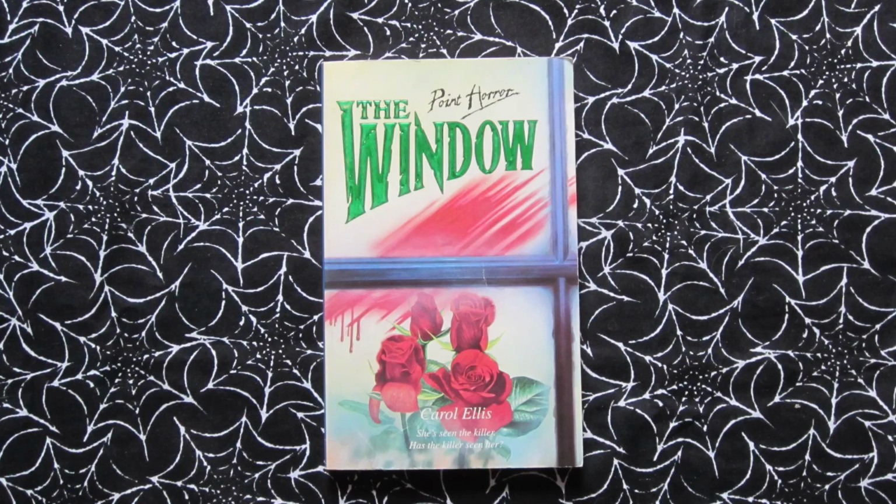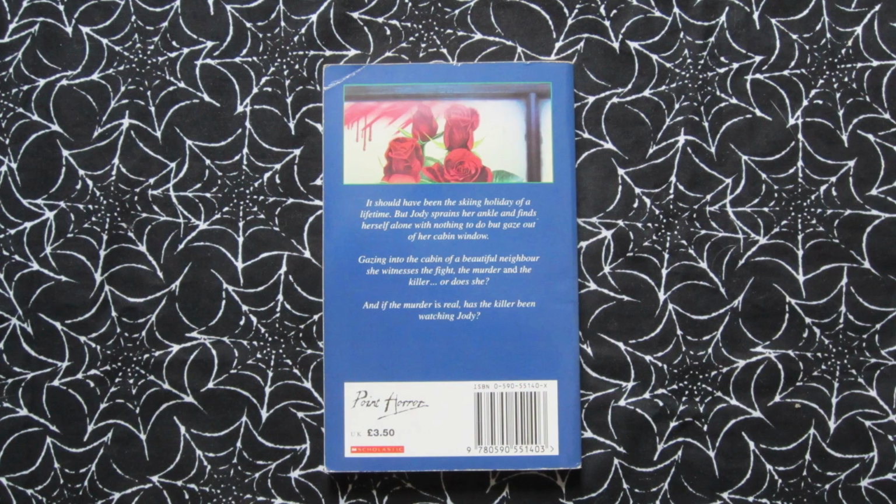And last up we have The Window, which came out in 1993. She's seen the killer. Has the killer seen her? This is about Jodie. She's away on a skiing holiday, but she sprains her ankle and has to spend the rest of the time alone in the cabin. And one day she witnesses what she thinks is a murder in a neighbouring cabin. And now she's worried if maybe the murderer saw her.